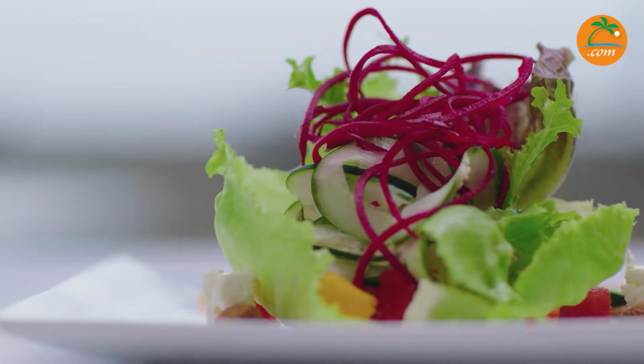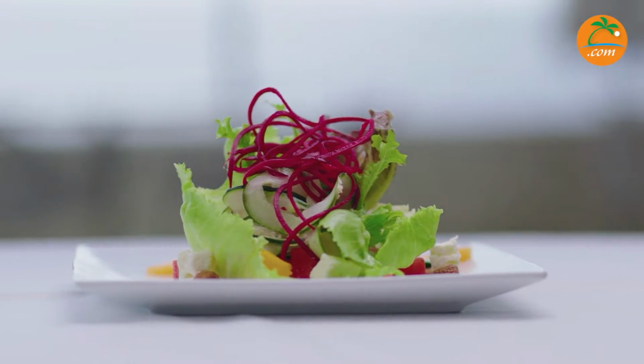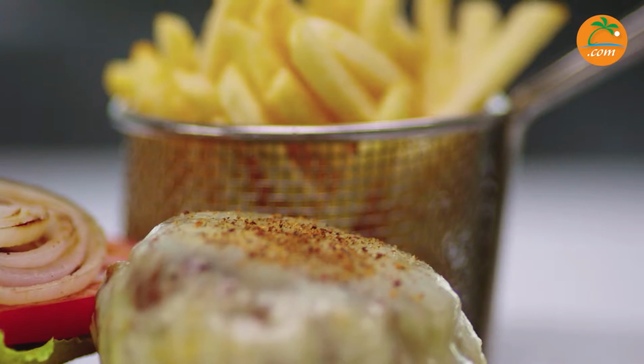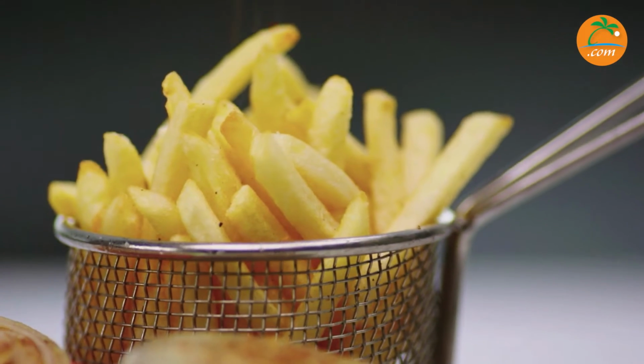We have a garden where we grow some of our own vegetables and fruits. It's a lot of love, a lot of flavor. Jamaicans, our motto is out of many, one people. Our cuisine is out of many, taking the local ingredients and making the food so special.